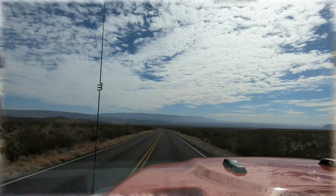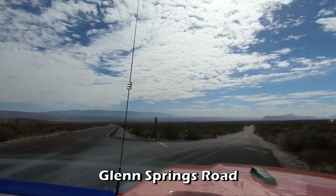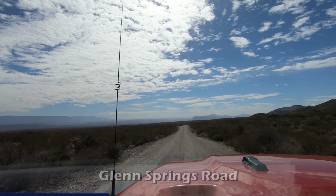We're going to take Black Gap Road down there and see if we can get this M1102 up the Black Gap. Here we go, pulling onto Glen Springs Road.